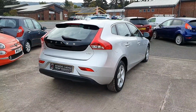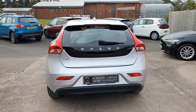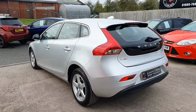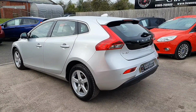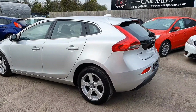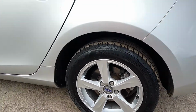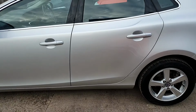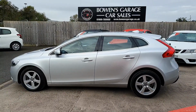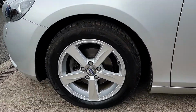So 5-door V40 D2 model, so that's the 113 brake horsepower, 1.6 turbo diesel engine, 6-speed manual gearbox. Really good on emissions. So there's no road tax to pay, it's free road tax. Alloy wheels in pretty much perfect condition. Good spacious alternative to a Golf or a Focus.